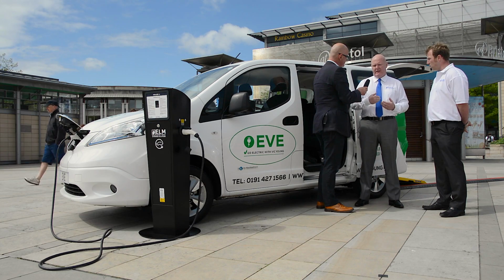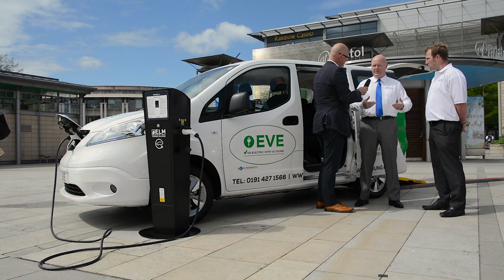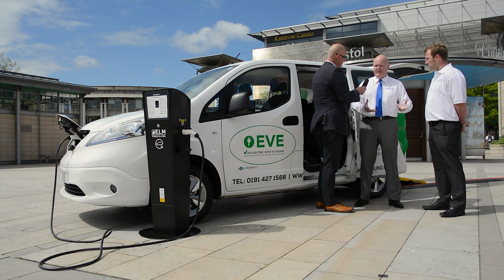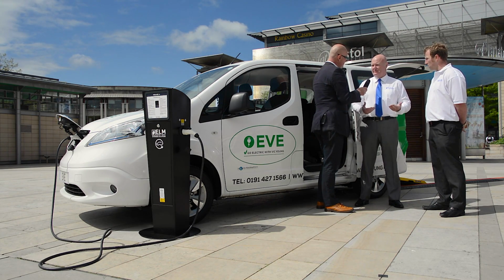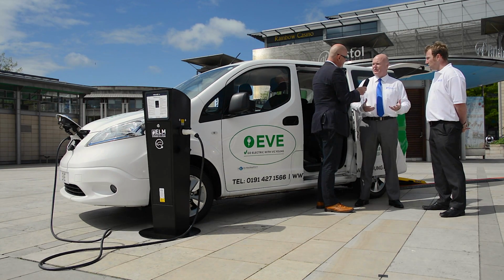There's a whole network of charging points already, but they're going to be on every street corner really, any major shopping centre, city centre, motorway services, you can plug in, and it's not a problem to get plugged in and charged.